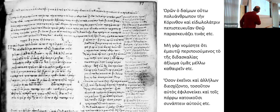The extra passages here, which are added by a similar, but to my mind different hand, also at about the same time when the main text was copied, so in the mid-10th century, are all anonymous here. In other manuscripts they are attributed to Photius, Patriarch of Constantinople.